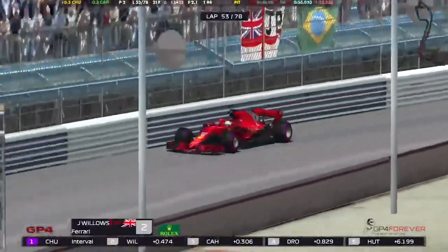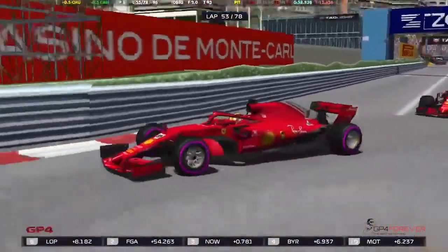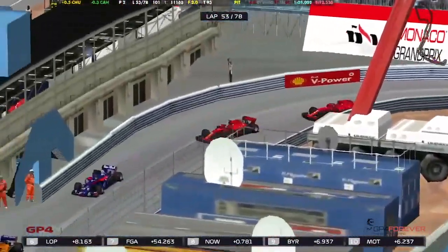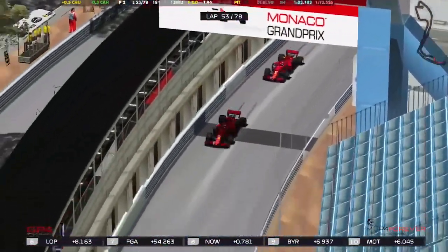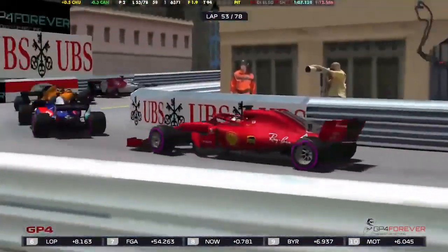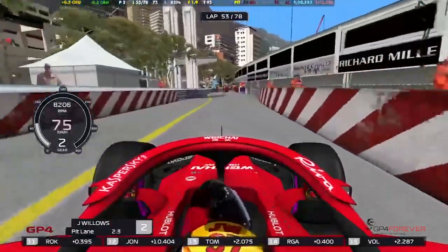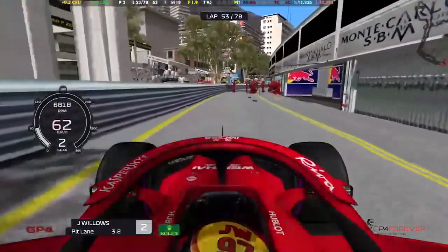So as Willows comes through the swimming pool chicane, now heading towards Raskas for the 53rd time. Of course, Carl will be delighted to have him out of the way, and just one less car to deal with. Well, I say one less car to deal with. It's got lap traffic, but he probably won't bother dealing with all that lap traffic, because I think a lot of them probably will be pitting as well.